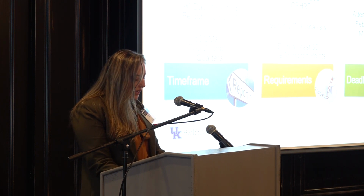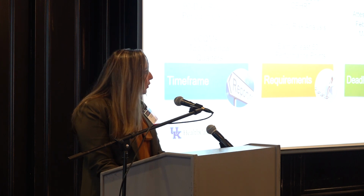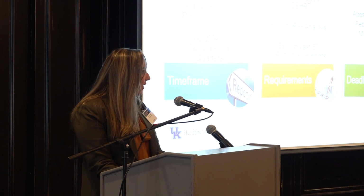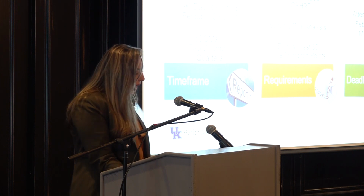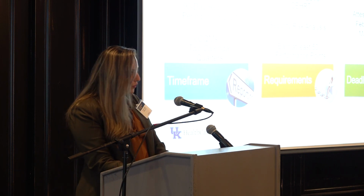And then lastly, the attestation deadline for 2021 has already been extended. It was originally supposed to be the end of February, and back in October, they went ahead and already extended it, so hospitals will now have until the end of March to submit their attestations.